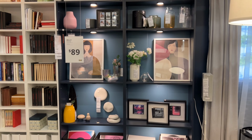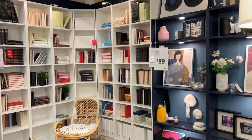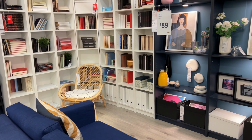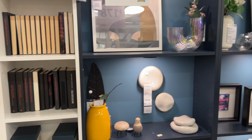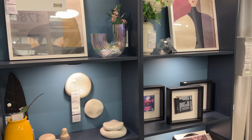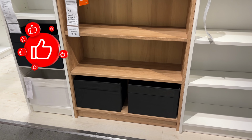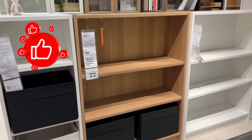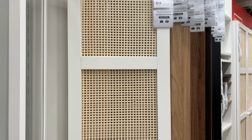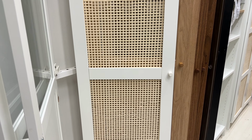Okay, let's get into the Billy bookcase because this is probably one of the most versatile and affordable pieces at IKEA, and it can be hacked in many different ways, used in apartments, homes, transition from apartments to homes. Not to mention it comes in a lot of different finishes and colors, and so you can customize this to whatever design style or home you have.